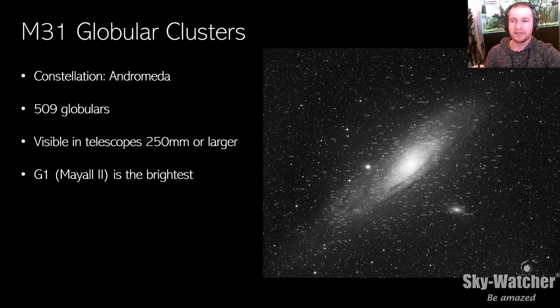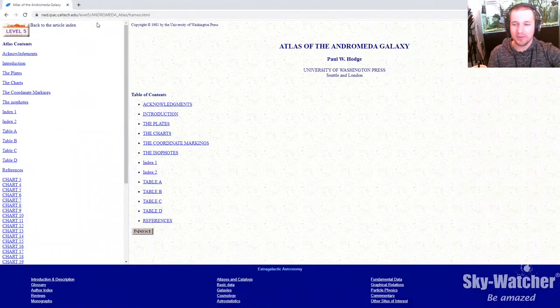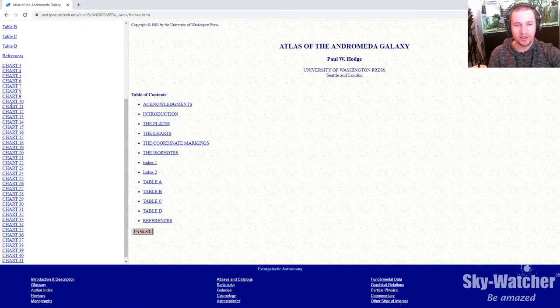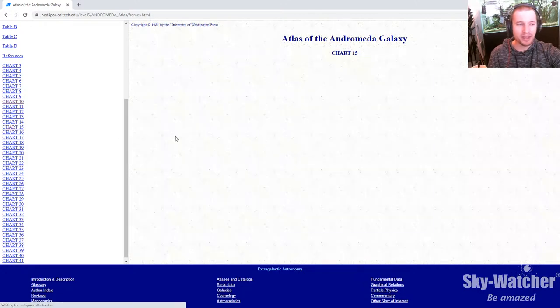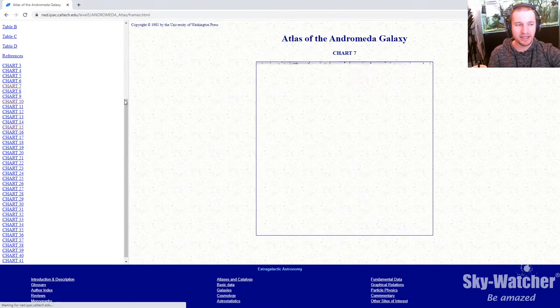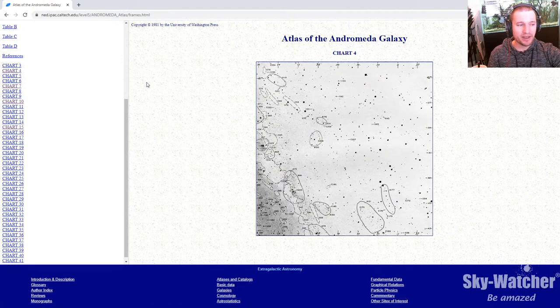Let me see if I can find this real quick. If you don't know what you're looking for, you can go to Google Atlas of Andromeda. It's actually a book, but the book's really hard to find. But you can get all the PDFs of the charts online. So this is kind of a cool thing if you want to start hunting down globulars in the Andromeda galaxy.